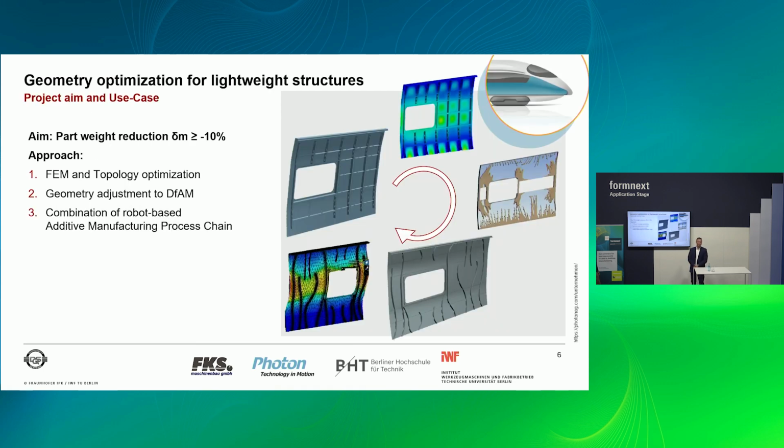So the aim is to reduce the weight of parts of trains. So we are talking about train compartments, train wagon segments, which we aim for a weight reduction of at least 10% using topology optimization of conventionally built parts, which are usually applied by welding structures. And what we did is to use the very same part as a starting point, do a FEM analysis, a topology optimization, and having a result which gives us a much lighter part in general.